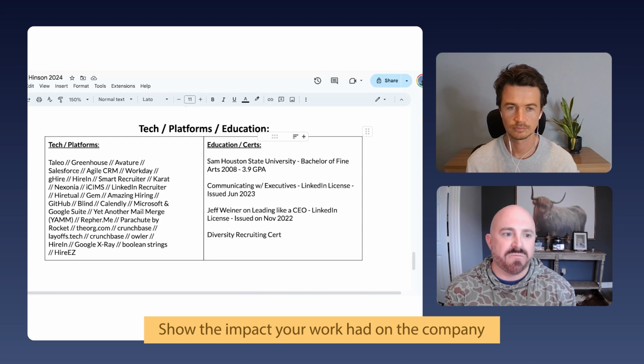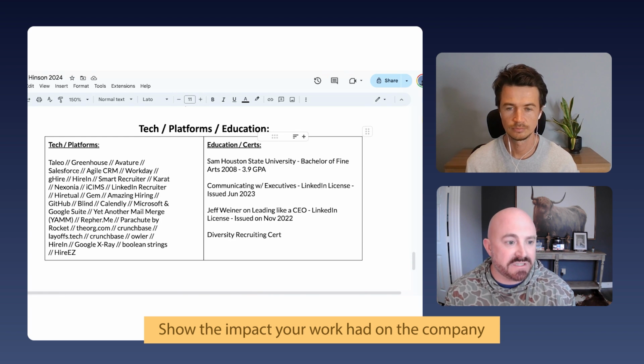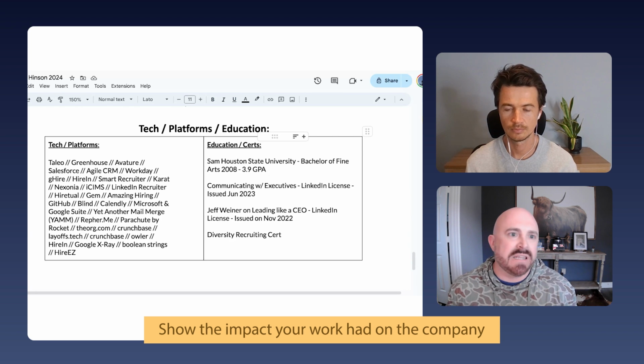So, if someone is looking for someone who has experience with Taleo, Greenhouse, and Avature as a recruiter, my LinkedIn and resume are going to ping at the top of those results if I have those applications sprinkled throughout my resume. So, as a developer, if I'm looking for a backend engineer with Python and you put in the last 5 jobs you've been working with Python, and at the bottom you're proficient in Python, your resume is going to pull up in my search.